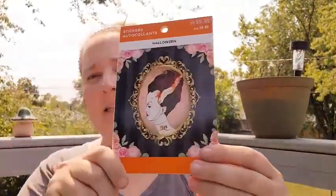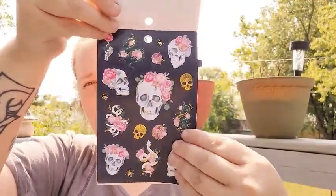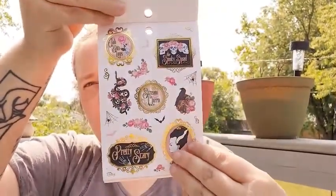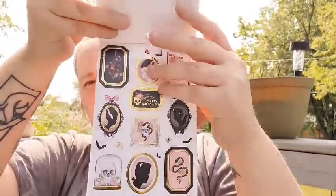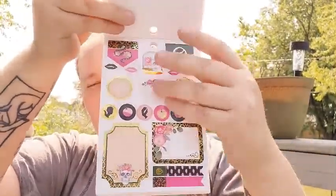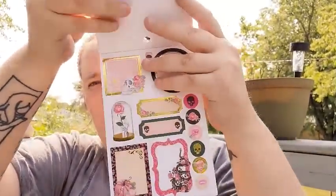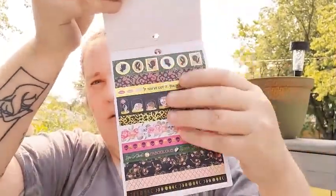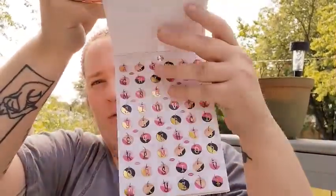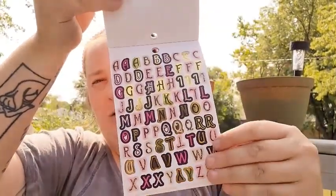Then I picked up a sticker book. And these are gorgeous. I love the Bride of Frankenstein. Absolutely love her. So these will be so good for my junk journaling. Wow, these are beautiful. And you even get some alphabet letters. Cool.